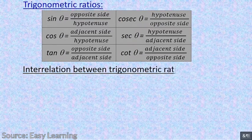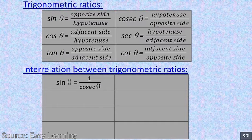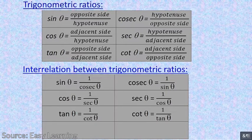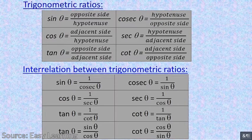Interrelation between trigonometric ratios. Sin theta is equal to 1 divided by cosec theta. Cosec theta is equal to 1 divided by sin theta. Cos theta is equal to 1 divided by sec theta. Sec theta is equal to 1 divided by cos theta. Tan theta is equal to 1 divided by cot theta. Cot theta is equal to 1 divided by tan theta. Tan theta is equal to sin theta divided by cos theta. Cot theta is equal to cos theta divided by sin theta.